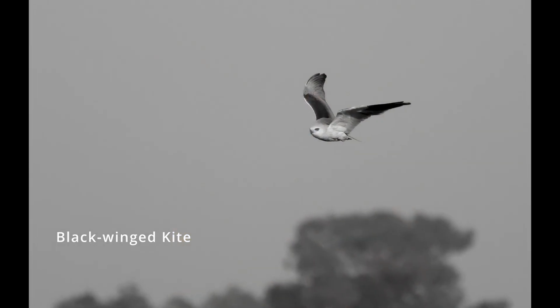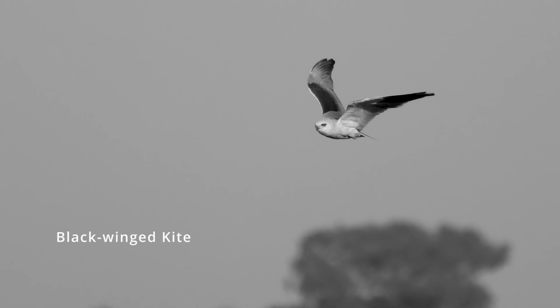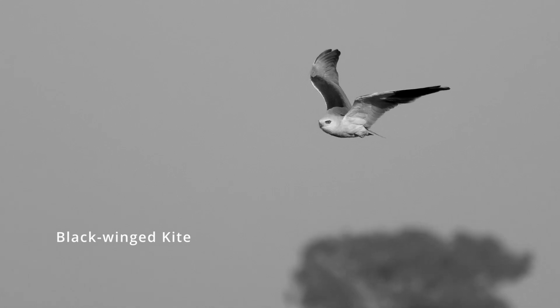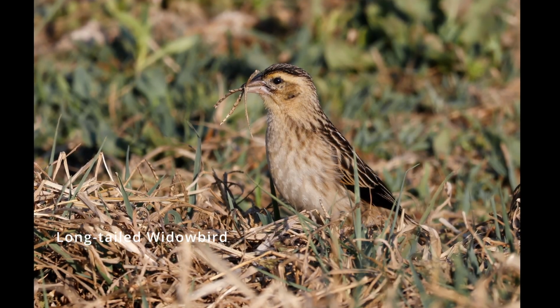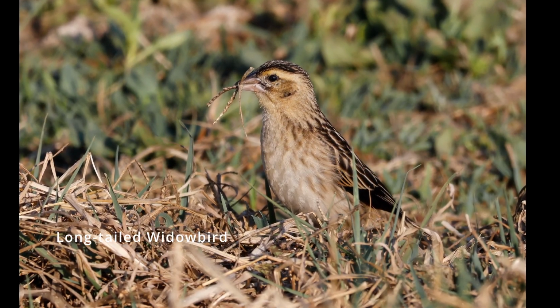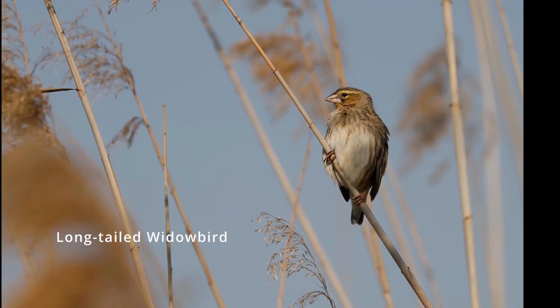On the way to the bird hide, I also saw this black-winged kite, of which I was able to capture some in-flight photos. Near the bird hide, I also saw these female long-tailed widow birds foraging for food and posing for photos.